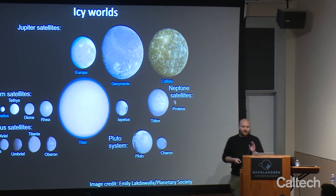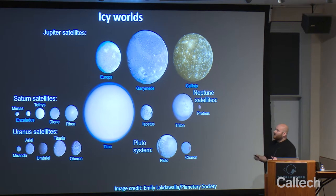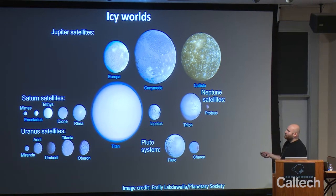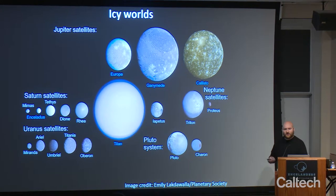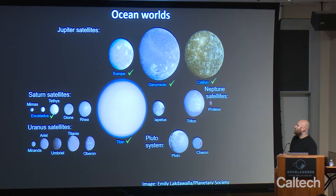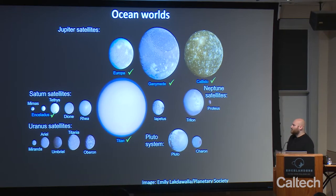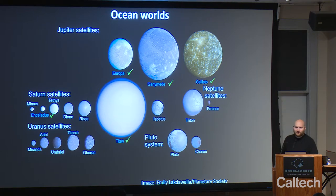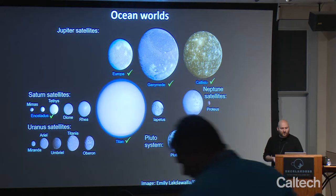Now, I know Morgan already went over the ocean worlds, but I wanted to just dwell over this little family portrait of icy worlds. So that's icy bodies in the outer solar system. And of course, we know that these five bodies, two satellites of Saturn, three satellites of Jupiter, are confirmed as ocean worlds.